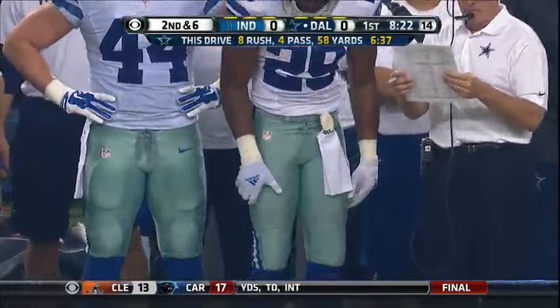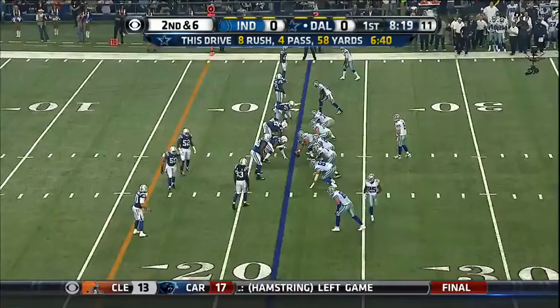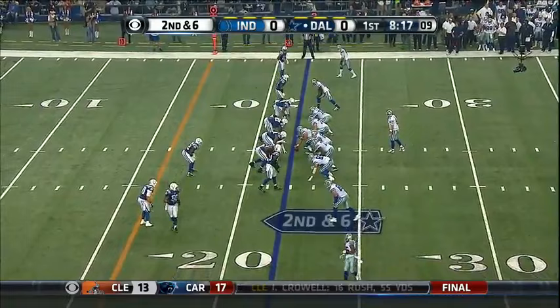It's amazing. Surgery on Monday, out here playing on Sunday. A plate and screws inserted on Monday. Yeah, 6 days later, he's on the field. That'd be out for a month.